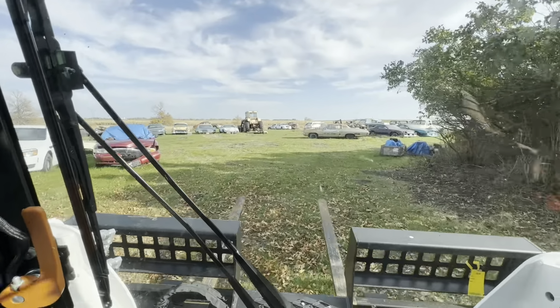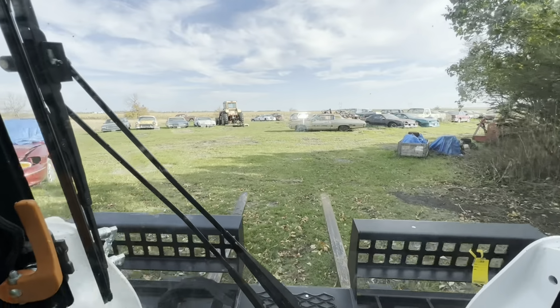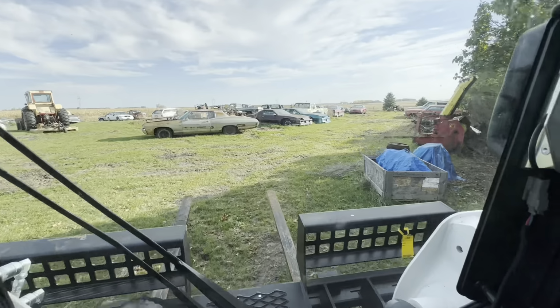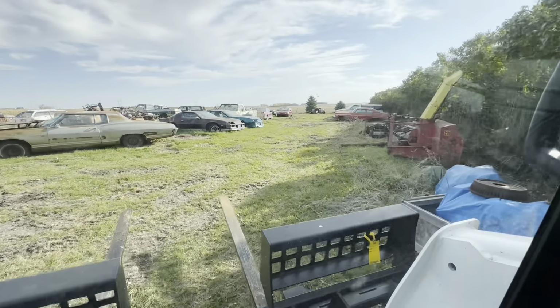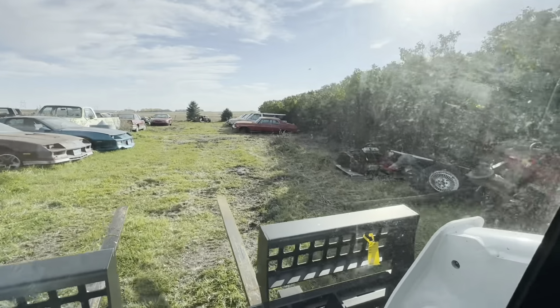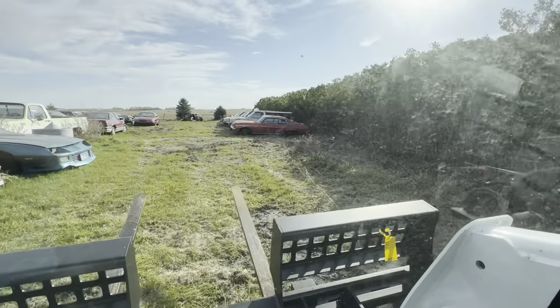A lot of third gen Camaros, square body stuff. And we've got wagon row down here too. We tried to put all of our wagons together when we were moving cars around this summer when we had time. I'm not done yet, so it takes time. Time is so damn hard to get.